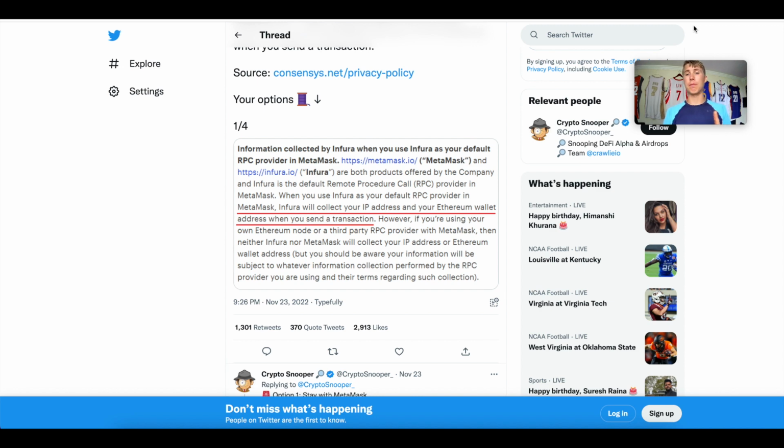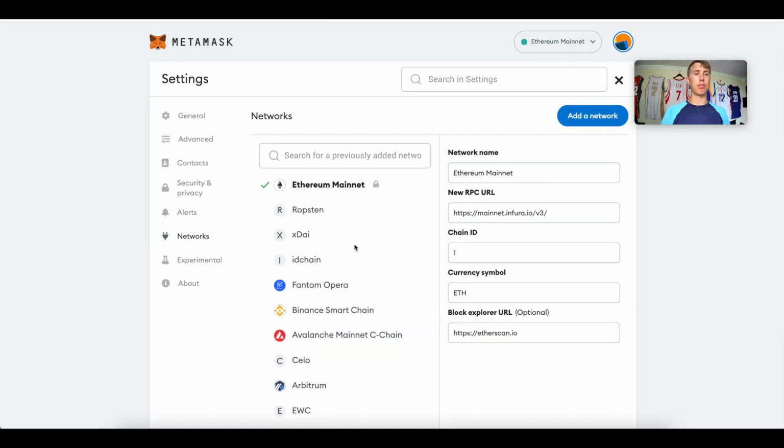So the first step is changing your RPC provider. As you can see here, this is a default MetaMask account. Just when you create it, your RPC URL automatically defaults to Infura. There's a simple way to change these RPCs, or you can simply just get another wallet. Again, MetaMask is the most used wallet in DeFi, so there are some protocols that may have not adopted another wallet besides MetaMask.